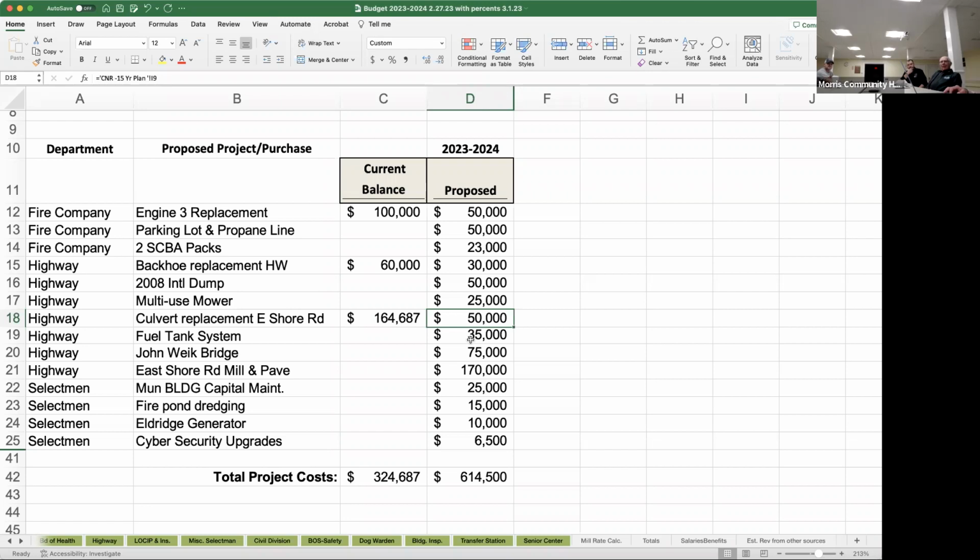Fuel tank system? Yeah, the total project cost, I think, was around mid-60s to replace that with a diesel and gas system. Because right now we're still going to the gas station and it's inconvenient. It's very inconvenient to have to go there to fill up the lawnmowers and get gas for the truck and chainsaws and everything. It'd be nice to have a tank right at the garage where we can just fill up, especially during a snowstorm when the gas station's closed and we're out plowing.